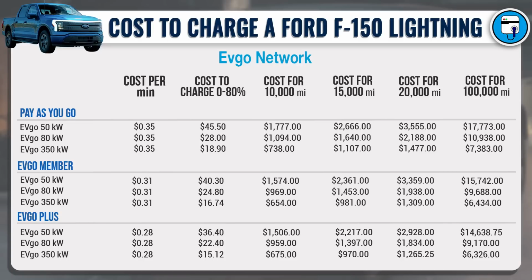So take a look at these numbers. You could take a screenshot. You could stop the video here if you want. I'm not going to go over all of them, but at the end of this video, I'm going to put everything together on one sheet so we can compare all the different networks to the cost of charging at home. And one more thing I'd like to add about EVgo.